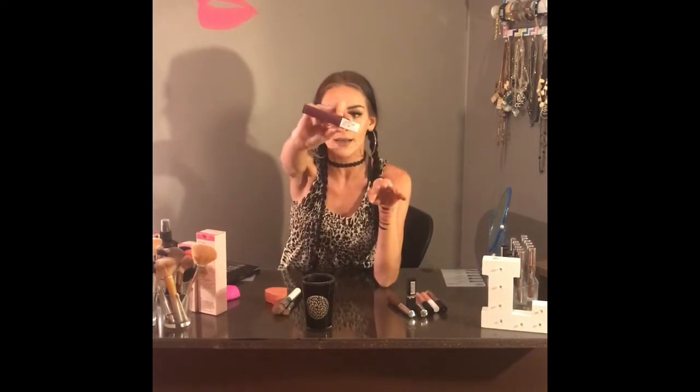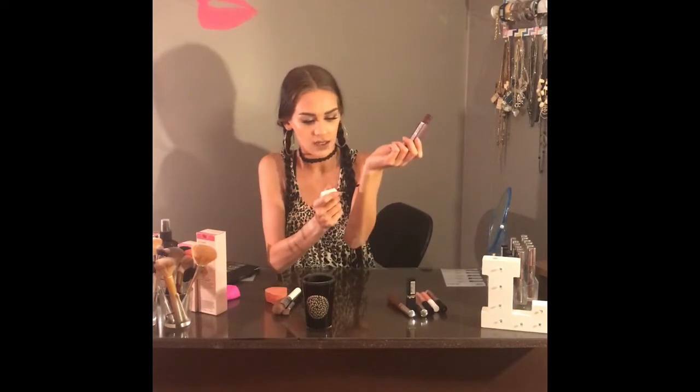This is one of the Maybelline New York's new ones. These are the Super Stay Matte Inks. The only one I have like it. So in the shade 45, Escapist or something? I don't know. But it's nice. This is like a dark purple.